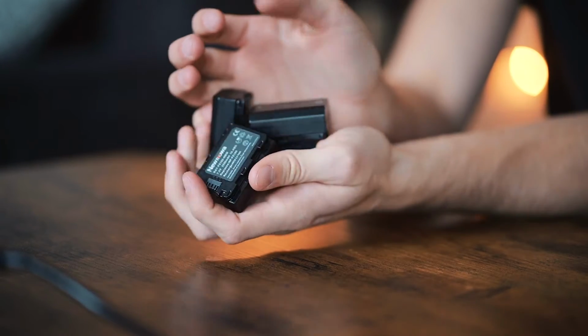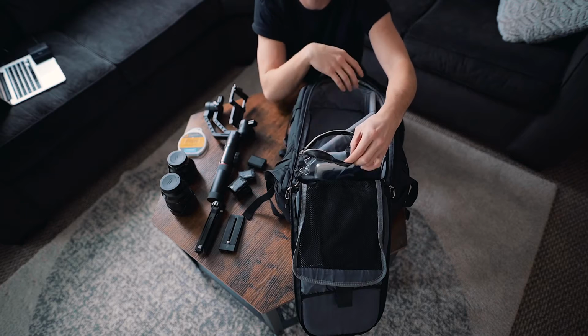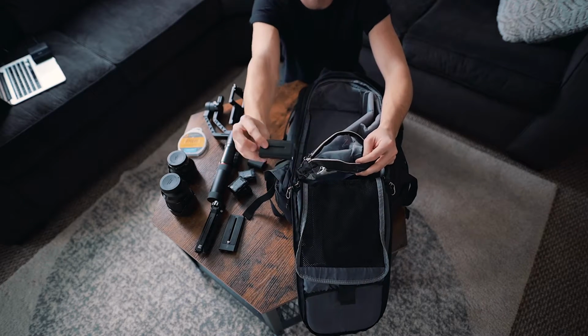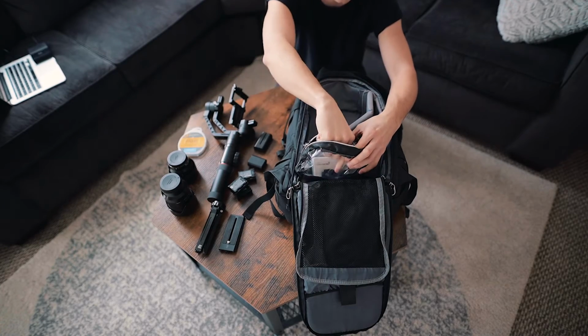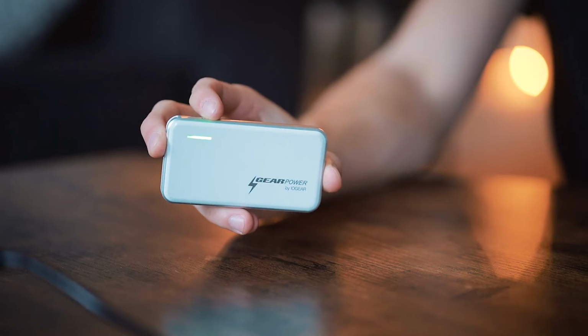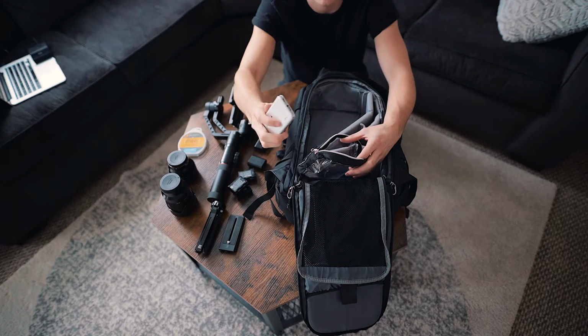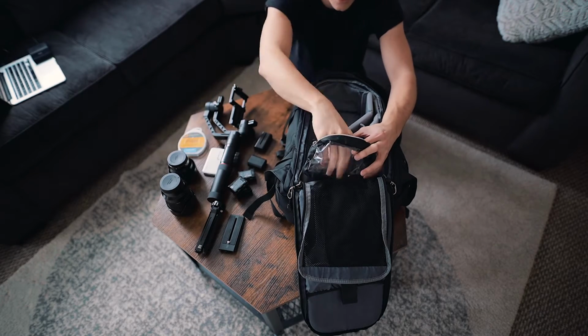I don't know how well you can see them, but I have 5 of them. Right there they go. Next thing I have is my monitor battery. I don't know how well you can see that. I have one on my monitor and then one right here. Batteries. Next is a battery bank for any needs where anything dies in my camera bag. I have it perfectly set up right there.